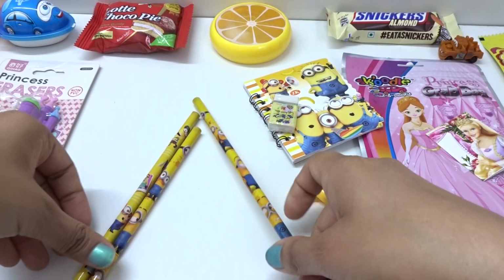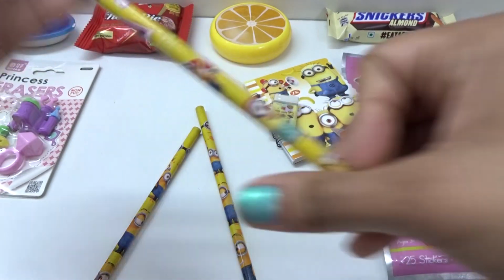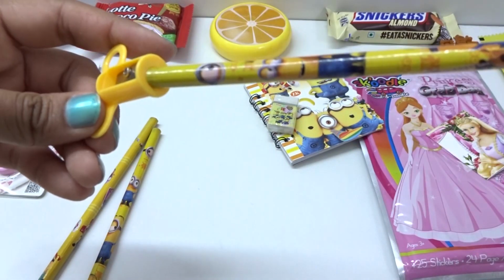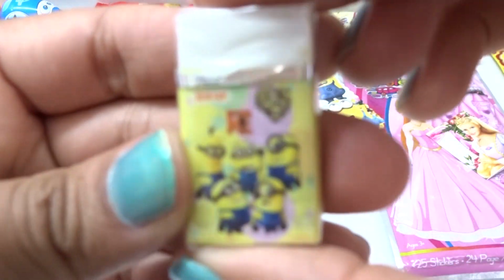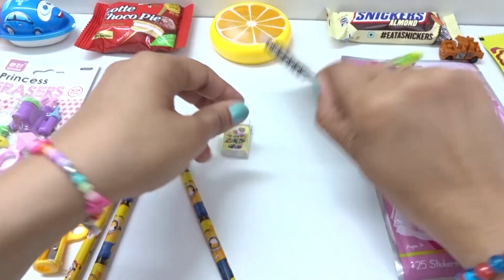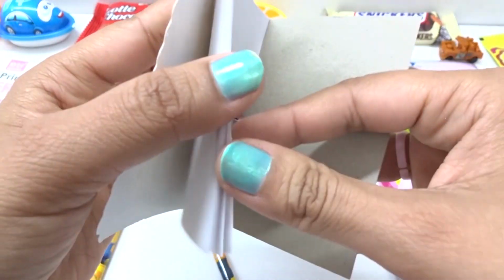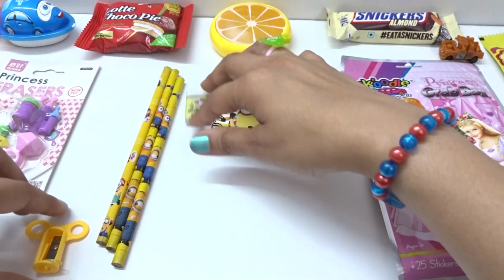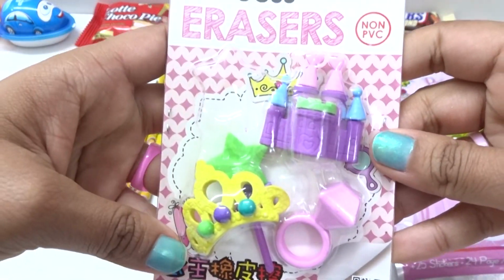Oh. Hey, we have 1, 2, 3. This is different. Oh. Hey, this is sharpener here. You can sharpen like this. Hey. And here is a wall. And different. Whoa. Look at you. Wow. Nice yellow color. Stationery set here. Wow. And what is this?